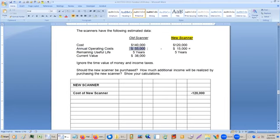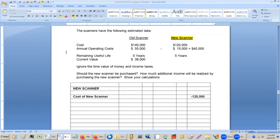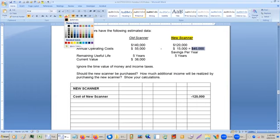So it costs $55,000 to operate the old scanner. The new scanner, for whatever reason, costs only $15,000. So we're going to have $40,000 savings. I'm not going to put savings in there. And this is per year. It's going to be a better way for me to do this. I'm just going to bold it. So $40,000 savings per year.